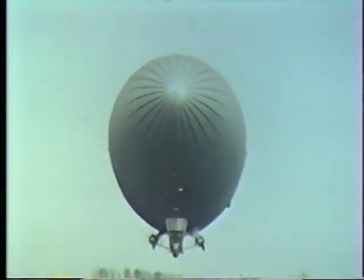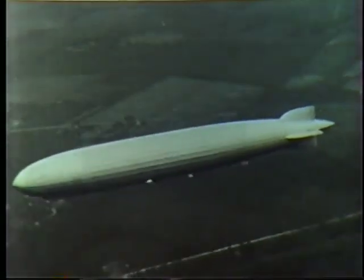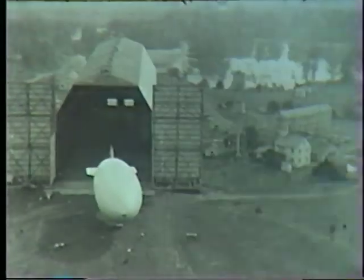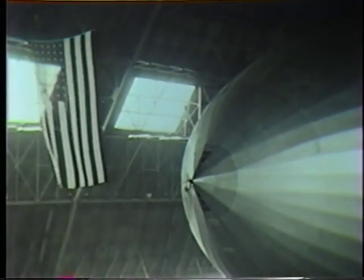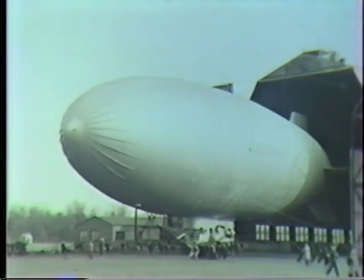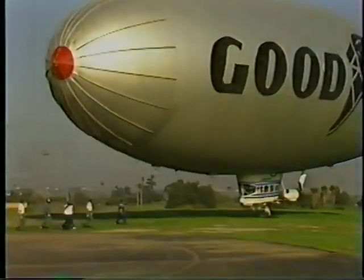The definition of dirigible is anything that's lighter than air, powered and steerable. A Zeppelin is a rigid airship and a blimp is non-rigid, but all of them fall under the category of being dirigibles. We started building the first airship, which was the Akron. Then in 1925, built our first lighter-than-air ship using helium. And that's the same type of ship that you see flying today.